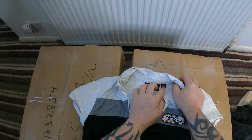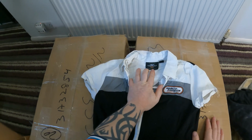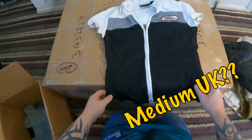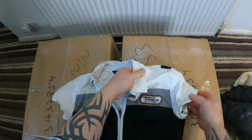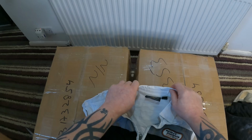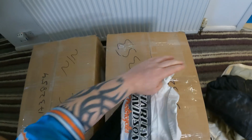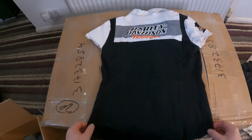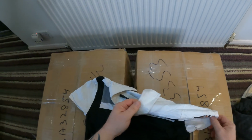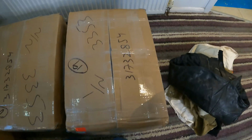Have we got any sizing on it? We've got a size small, which I would imagine that's a US size, probably an extra small UK. It does have a bit of stretch to it though. I'd be tempted to give this a once over with the iron. And like I said before, I don't like putting a lot of effort into items before I list them, but stuff of this value is definitely going to be worth the effort. Really nice shirt. There's no damage, not really any excessive wear there either. No stains, colour is in good order, so definitely a win on that one.